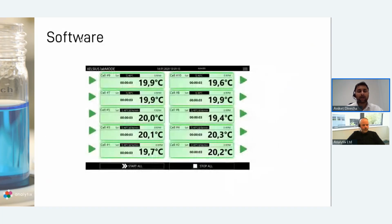As I mentioned at the start of the presentation, the software, in essence, this would be the main screen. Now, each and every one of these cells, as you can see, will have its individual number. On the left-hand side of the screen, you have the odd numbers, so cells 1, 3, 5, 7, 9.